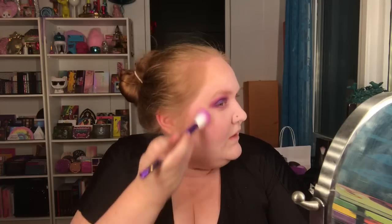God, it's not an eyeshadow at least. Maybe I could try my normal. I don't like this brush for blush. This brush for blush. Yeah. Ooh.